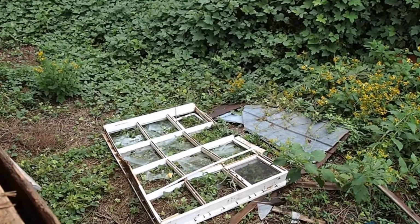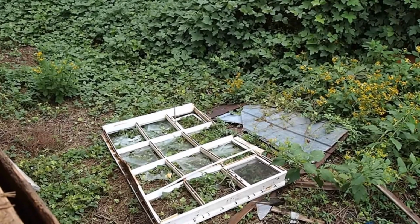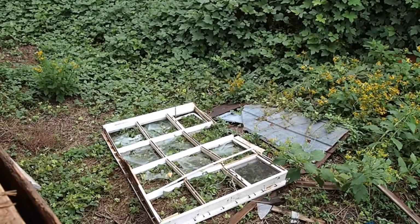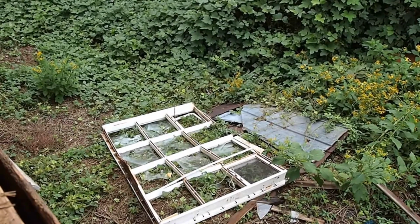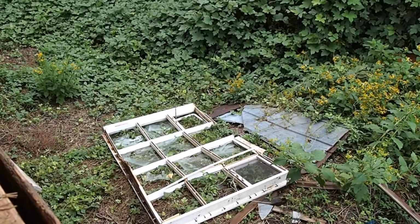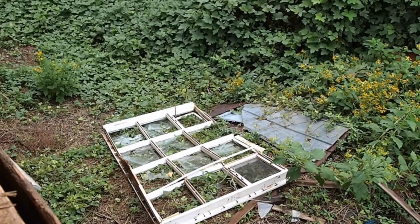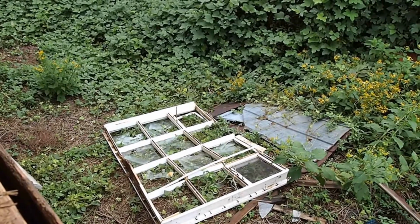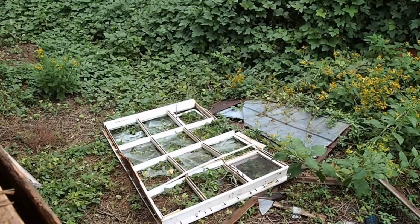Well, I guess that makes the decision for us on whether we're going to get rid of the other window, because I don't think a single pane in that one is still there. It was in really rough shape, and I don't think I was ever going to get it out and down in one solid piece. It was just falling apart as I was pulling it out of the building. But I wasn't intending on doing that.